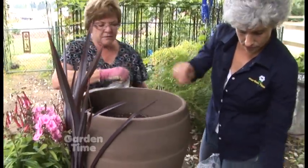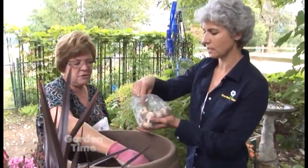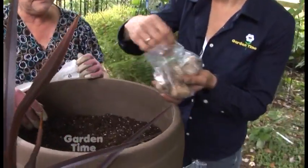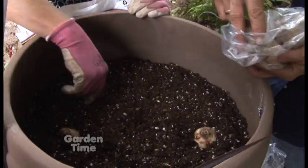Yep. Okay, next we have a smaller daffodil called Tete-a-Tete, and these are really tiny. Those are fun to put around the edges now. Okay, and here's another one, another pointy nose. Yep.